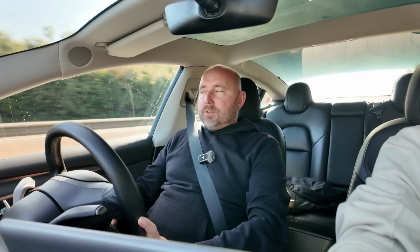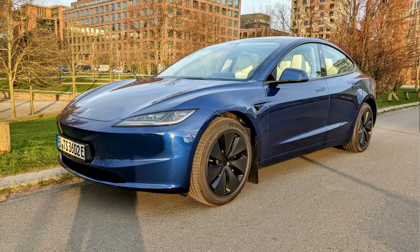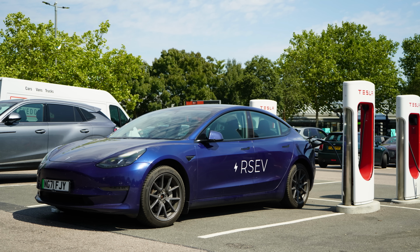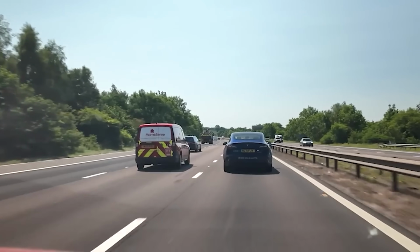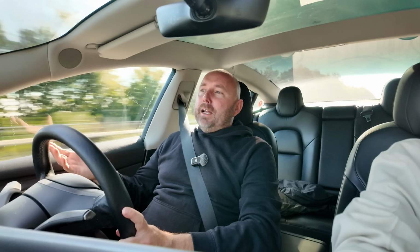Good morning everybody. So we're off to Leeds today to collect a 2024 Model 3 Highland dual motor long range, and we're going up there in our 2021 Model 3 dual motor long range. So what's the difference in real world range and efficiency between the Highland, the refresh, and the 2021 refresh? Of course there's the older pre-2021 Model 3s as well, but we don't have that today. Well, that's what we can probably find out, because we're doing the journey anyway. We're travelling up there to go and collect this car and then drive it back.